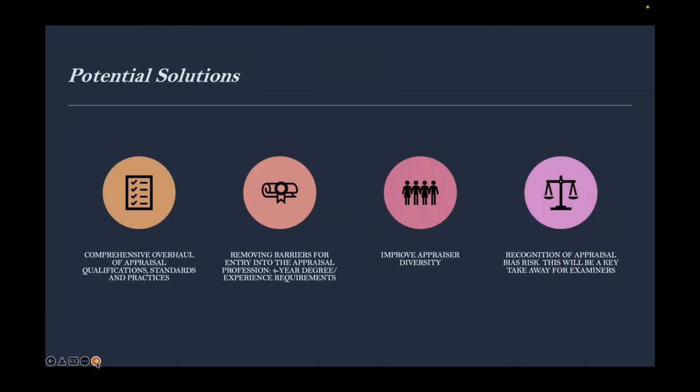We'll talk about some potential solutions, and I think there will be a comprehensive overhaul of qualification standards and practice. There will be a removal of barriers to entry. There will be a definite improvement of appraiser diversity, and also the recognition of appraisal bias. This is going to be a key takeaway for examiners, and I'm going to talk about that a little bit here in a minute.